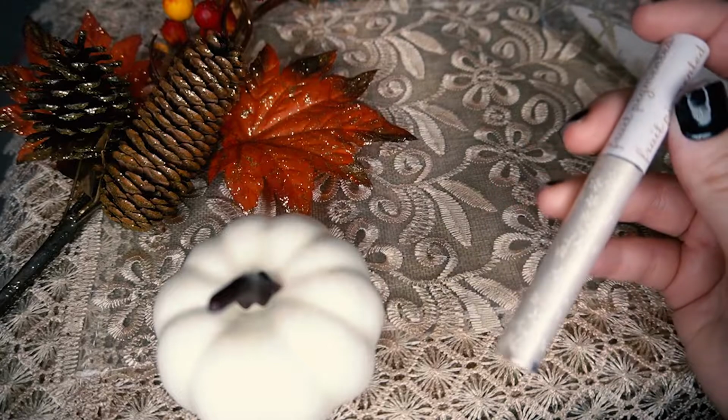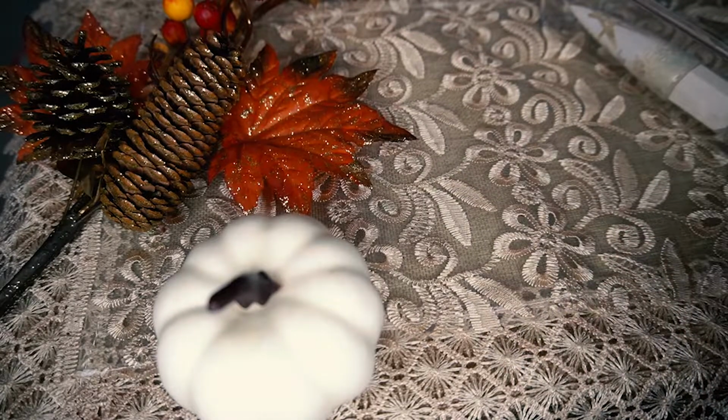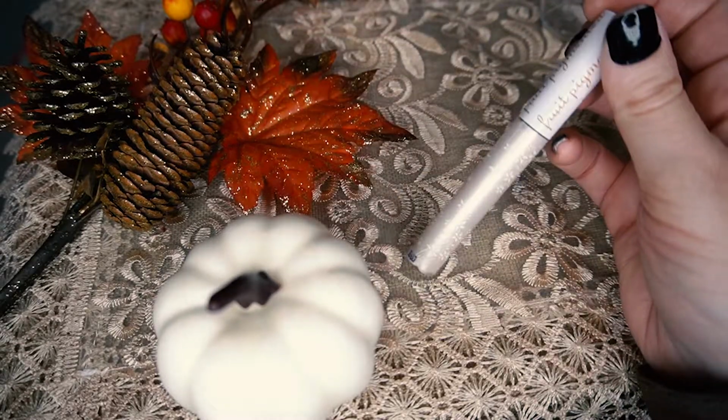Oh, this is by 100% Pure. This is a fruit pigmented highlighter. I don't remember if this has iron oxides in it. I don't think it does. This is in Northern Lights. I don't think this has iron oxides in it.